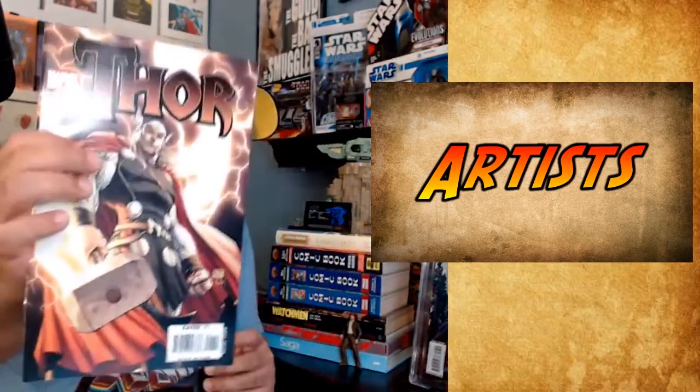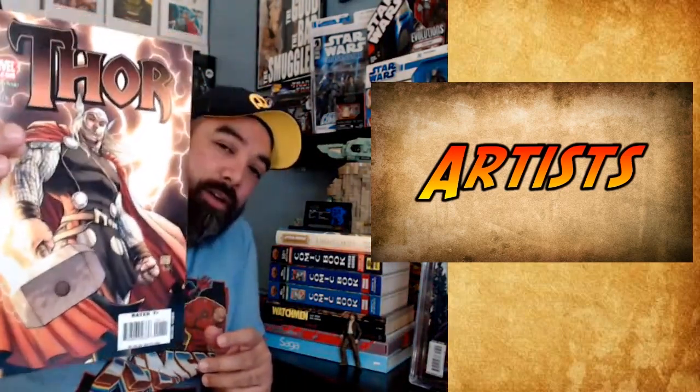I collect artists. What can I tell you? Thor 1 doesn't do much, but it's Michael Turner doing Thor. You're not going to get much new Michael Turner art these days, so collect what you can.